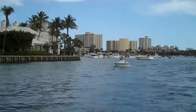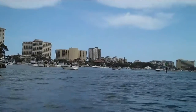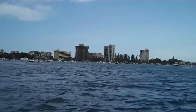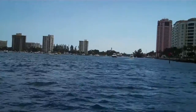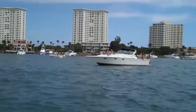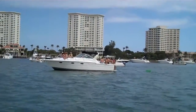Okay, now we're out at Lake Boca. You'll see lots of boats all rafting up with each other. And there's a sandbar actually in the center. The water's up to maybe your waist. So you'll see lots of boats in the center of this, just having a good time. Well, it is spring break, and you'll see a lot of boats full of college kids. This is what they do here in the Boca area for spring break.